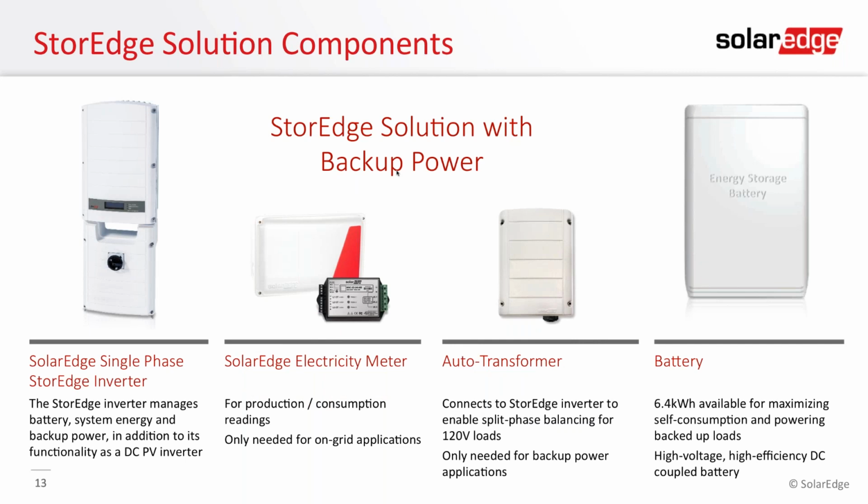We're going to talk about some key parts of the storage solution. On the far left here, we've got the SolarEdge single-phase storage inverter. Really the only difference, as I mentioned, the key portion of the inverter itself is the same as the normal SolarEdge 7600 inverter. I like to refer to it as the waist-up view of that picture.